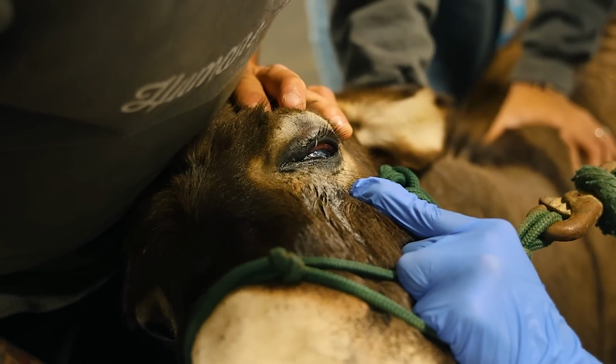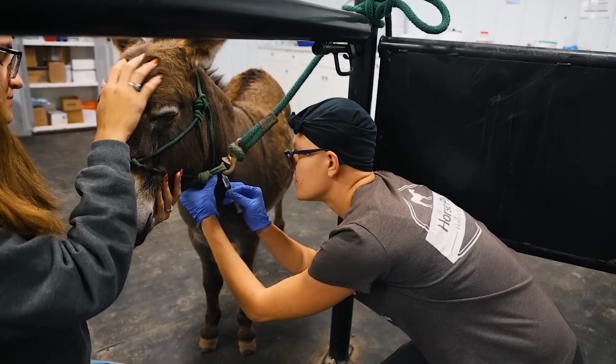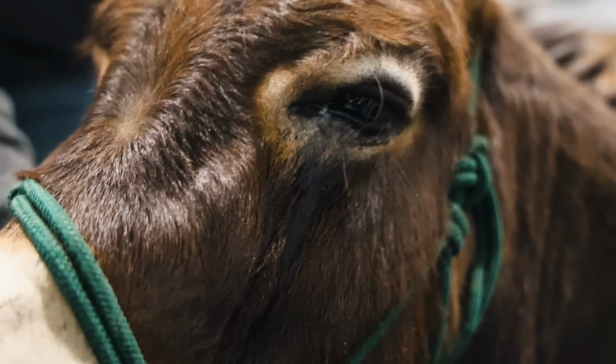This is an antibiotic ointment. He's getting some Banamine, which is anti-inflammatory.